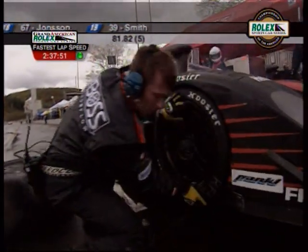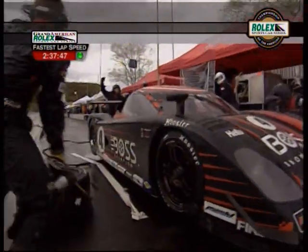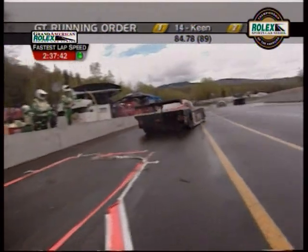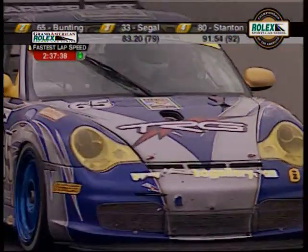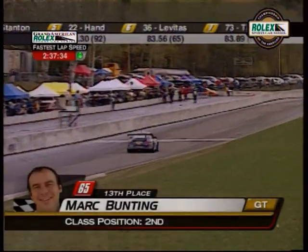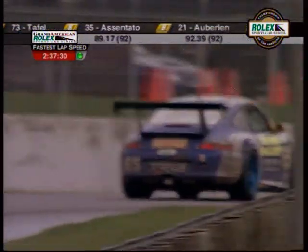And I think the big question right now is when are we going to see Wayne Taylor in the number 10 come to pit lane? Just watched him go through turn 1, and he's well slower than all the other cars, but he's still on the slicks. Well, you wonder if Max Angelelli can really do that amount of time if they were to bring him in now and replace him with Max Angelelli. We'll have to wait and see as you look at the 65 car out on the racetrack.